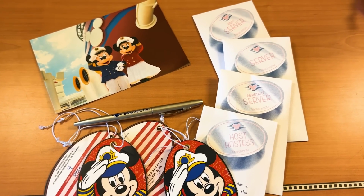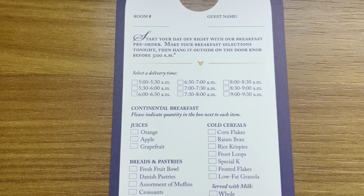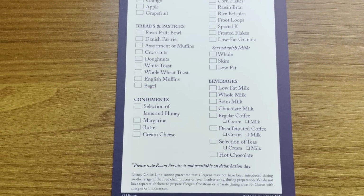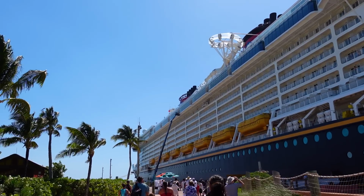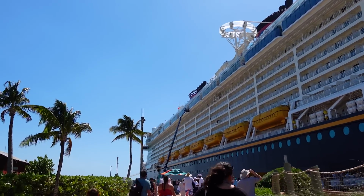There's also a couple other things to budget for, so if you're grabbing a drink from the bar or heading to the spa, an 18% gratuity will be automatically added to your bill. And while the room service food is free, it's customary to give $1 in cash per item, not $1 per delivery itself. If you're going on a port adventure, you should probably plan to bring about $5 to $10 per person in cash for your guide.